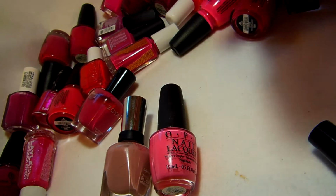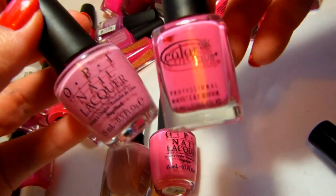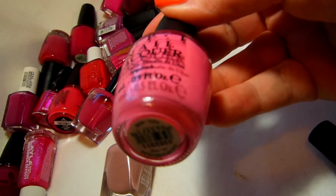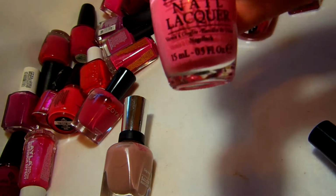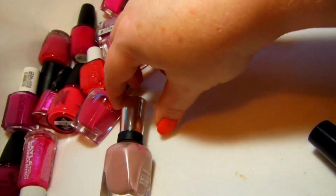I used to keep this one, Colour Club in Bloom, because it was a bit of a dupe, but to be honest I haven't touched this in about 2.5 years, so that can go in the de-stash pile. We've also got this one, a Brazil one, Kiss Me I'm Brazilian. That is a different kind of pale pink to Sparrow, so that one will get kept.